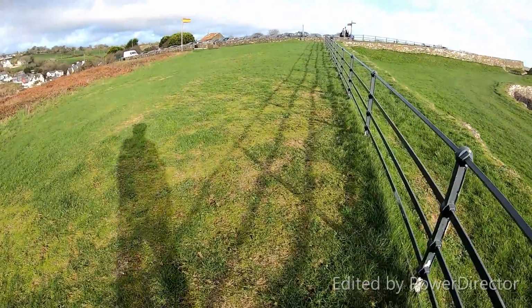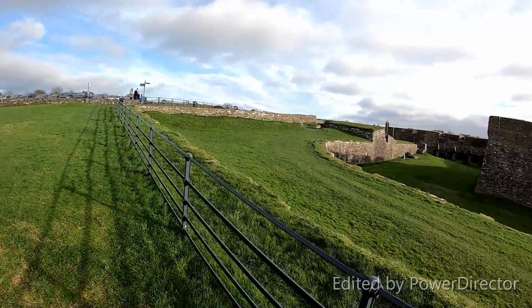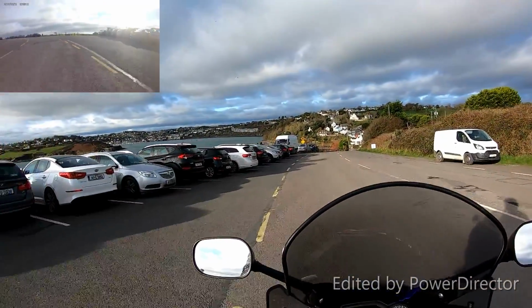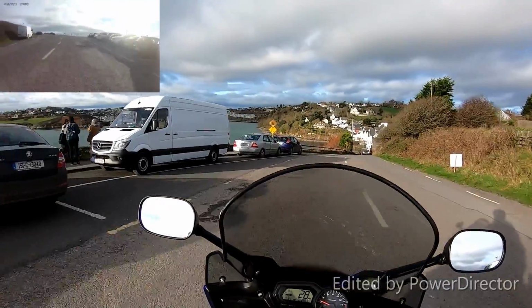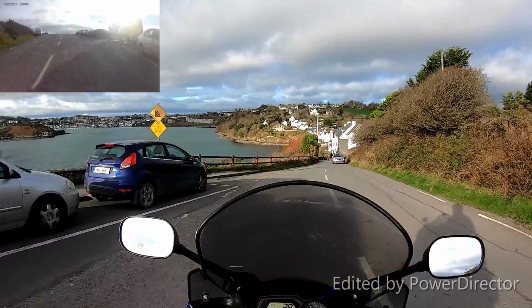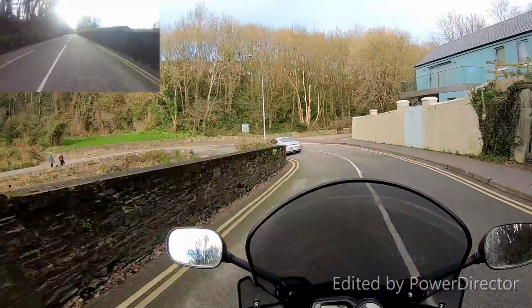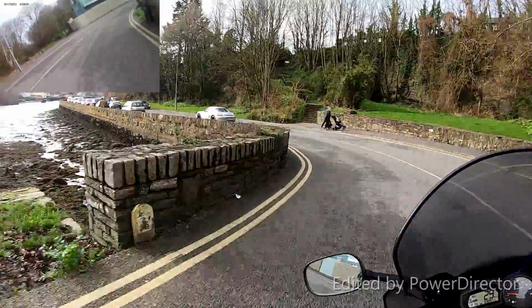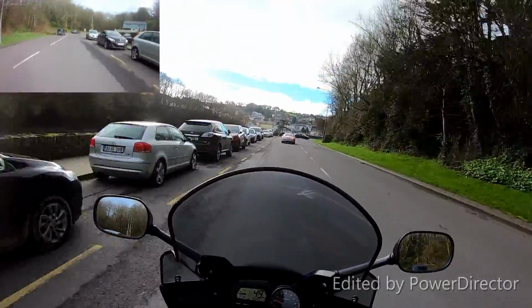So we'll head back up to the bike. Next time you see me, I'll be back on the bike. And we're back on the bike. So I'm going to head back over to Kinsale. I will catch back up with you when we're there. And we're back in Kinsale.